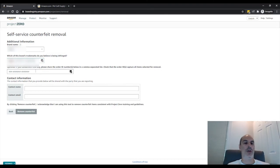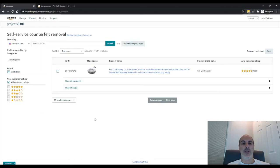You put in the order number, put in your contact info, and then you remove counterfeit, and they'll be shut down within minutes. Of course, providing your information here gets sent to the person that you are claiming is violating your copyright, so they'll have the opportunity to contact you and make their case. Now, that's if there's a specific issue with a specific hijacker trying to take over your listing.